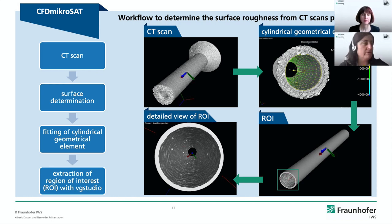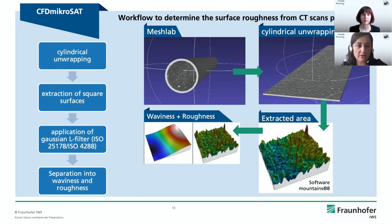And then extraction of the region of interest with VG Studio to see if we can find out more about the surface. Further on, we had the cylindrical unwrapping, extraction of square surfaces, an application of a Gaussian filter, and the separation into waviness and roughness.